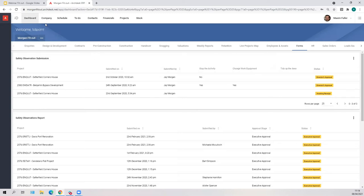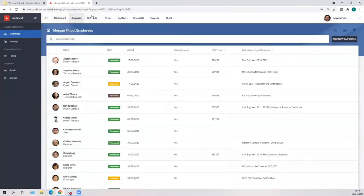Now, as I mentioned, Archdesk isn't just a project management system. We also have company trends within the solution as well. That allows us to monitor different areas within your company and processes, keeping track of employees and also the different types of assets that you might have internally that you're using. This could be heavy machinery, right from cranes all the way down to automatic lifts that you'll be using within projects. So what I'm going to navigate to is our projects area.